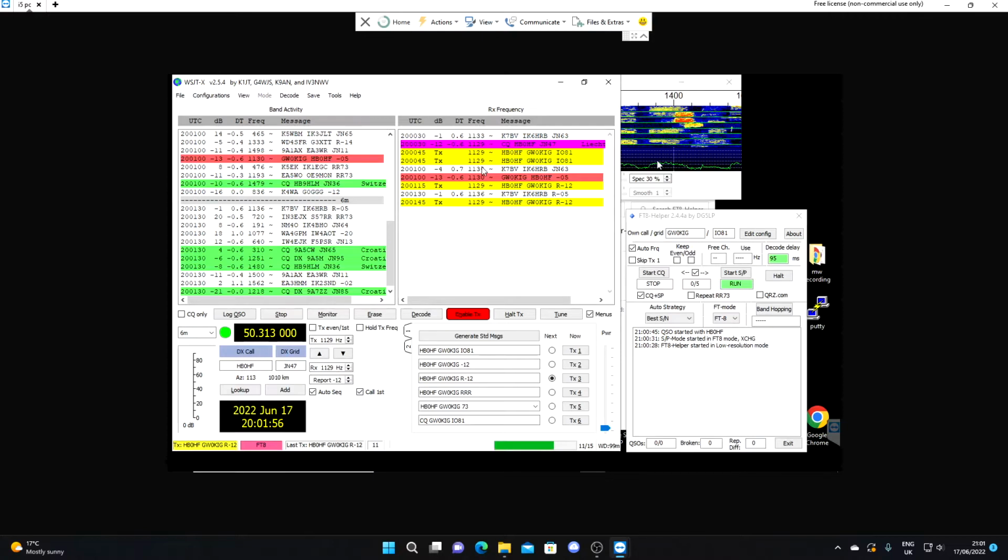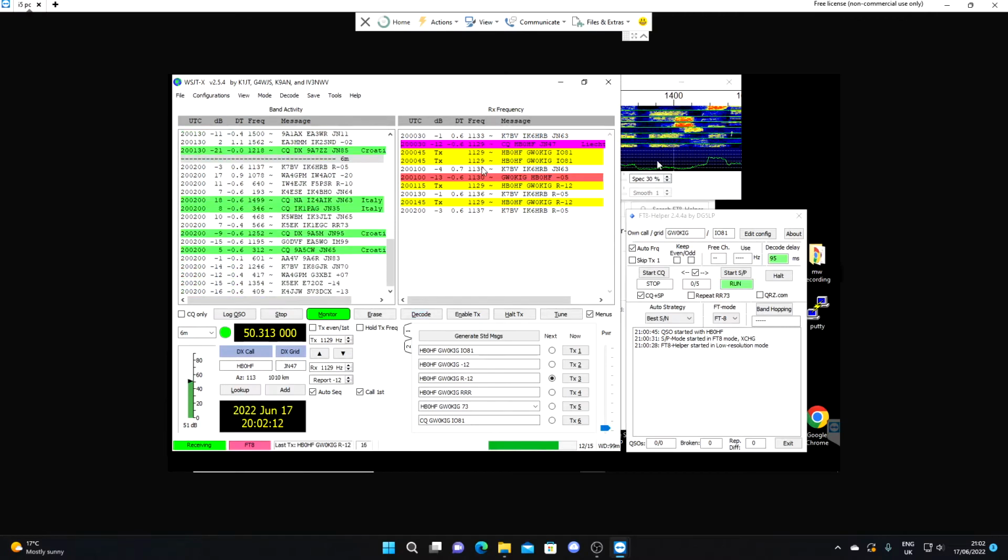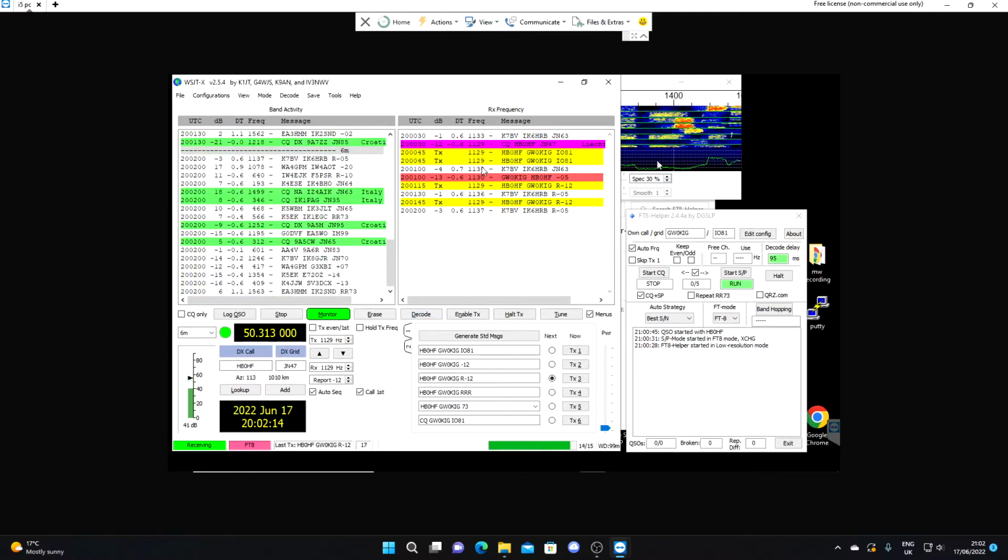It goes through a session of calling CQ, and if there's any replies to those CQs, FT8 engages in a QSO with the other station, as I say, and then logs it. And then after that it goes into search and pounce mode. So if it sees CQs from other stations, it will reply to them and attempt to conduct a QSO, and again log it if it's successful.